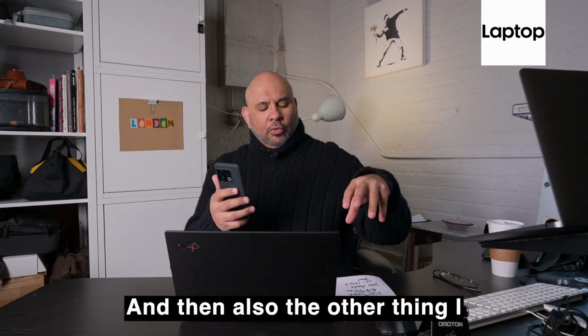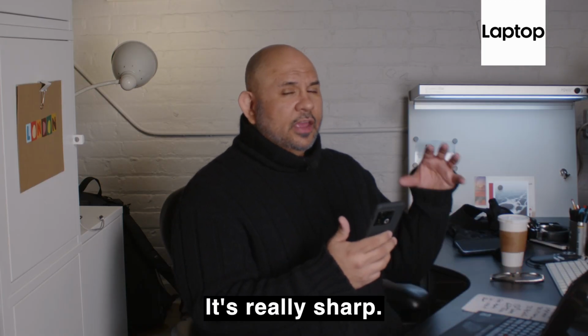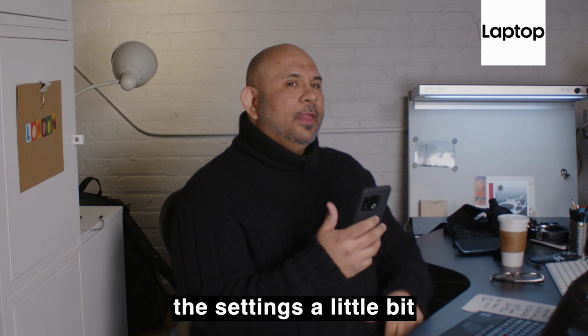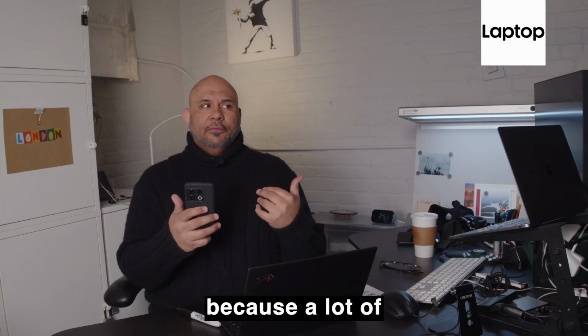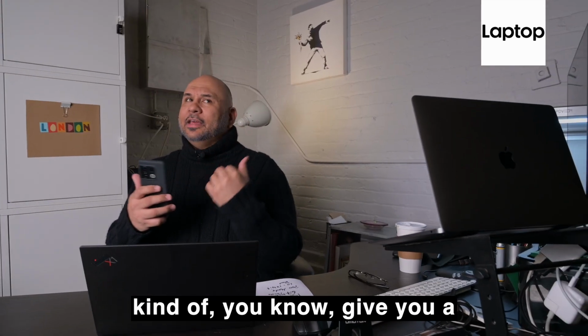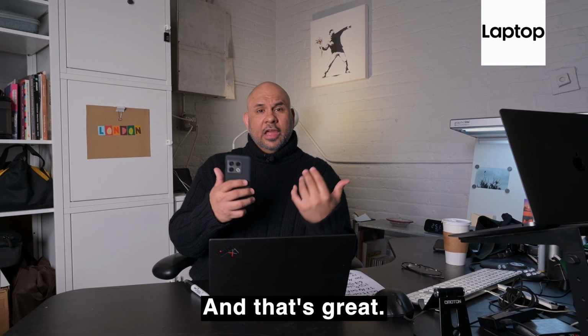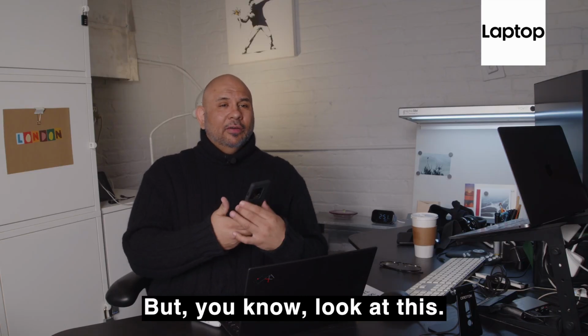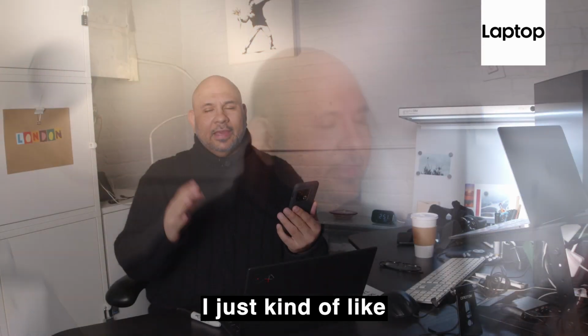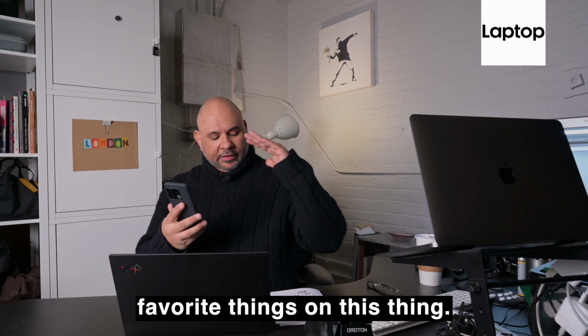And then also the other thing I like is I do like the 32-megapixel selfie cam on this. It's really sharp. You kind of have to play with the settings a little bit because a lot of selfie cam sensors or the software is set up to give you a little bit of a filter, like a natural beauty look. And that's great, but look at this. Do I really need extra filtering? Before you scream yes, I just kind of like to go natural. So those are some of my favorite things on this thing.